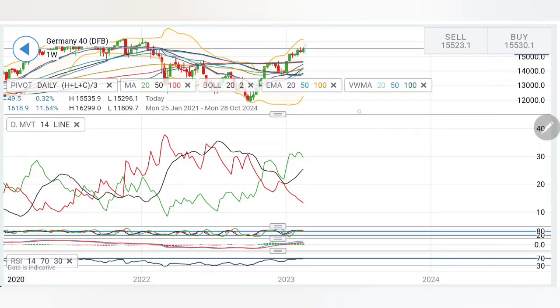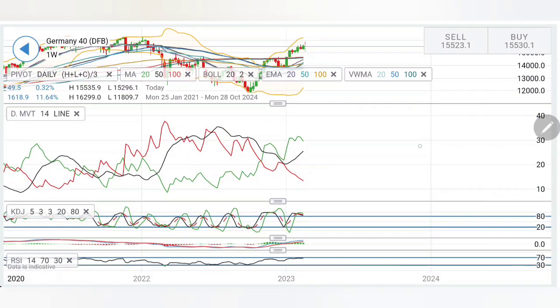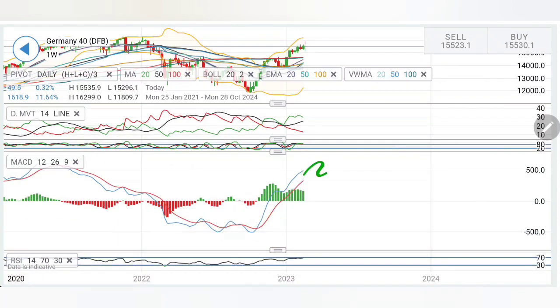Now see, directional movement is trying to converge a bit, though the red line, the bear line, is still looking downwards, indicating further bearishness that is inherent. You can see bullishness is diminishing, but bearishness is trying to keep it intact. That is what I can sense from here. The stochastic is overbought on the weekly charts, which may try to bring it a little down. The MACD is still divergent bullish, looking upwards.